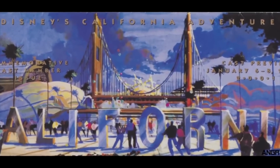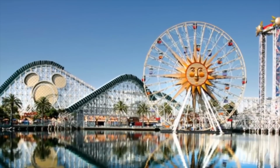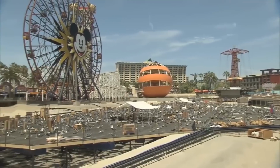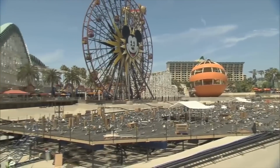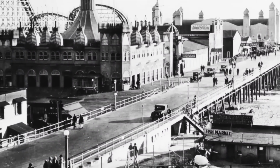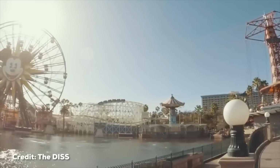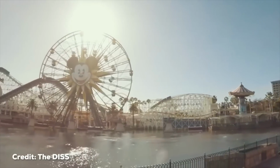When California Adventure opened, Paradise Pier originally resembled a modern seaside amusement park, similar to that of the Santa Monica Pier. But then, the California Adventure $1.1 billion expansion project started, and Paradise Pier was rethemed to evoke the charm of Victorian-era seaside amusement parks of the 1920s. This made the area so much better than it was before, but it didn't end there.